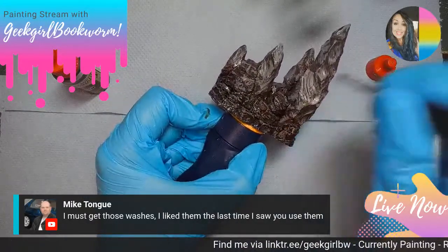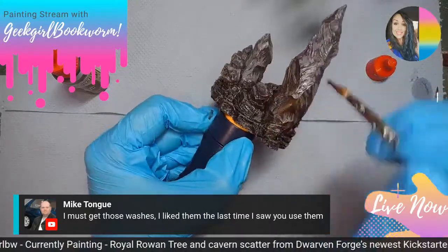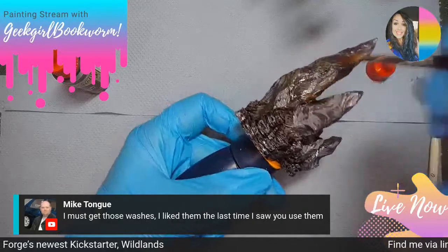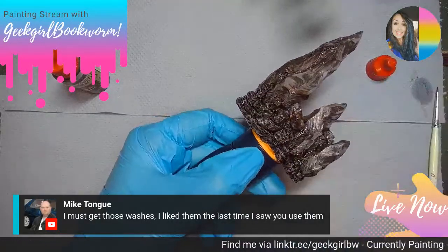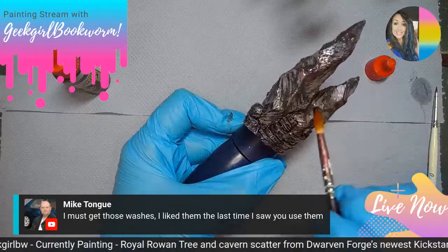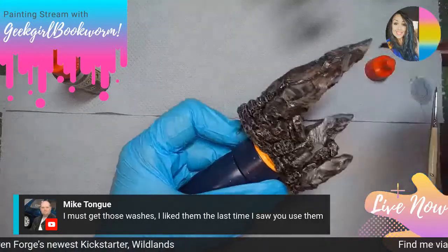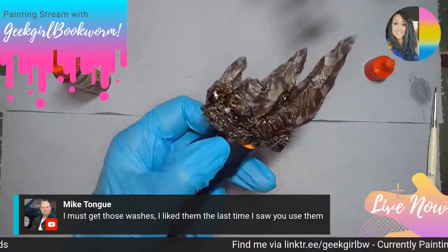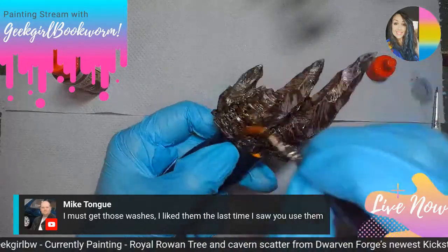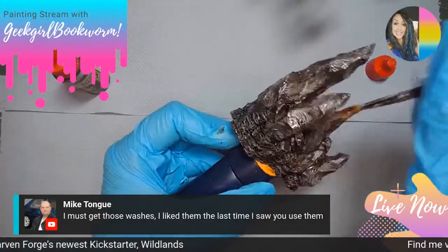So once I've had that sitting in there a while, now I'm going to start bringing it up. I don't want to add too much. I want to use what's already on the model as much as I can. Just little bits. Keep the tone darker towards the bottom and just bring it up.